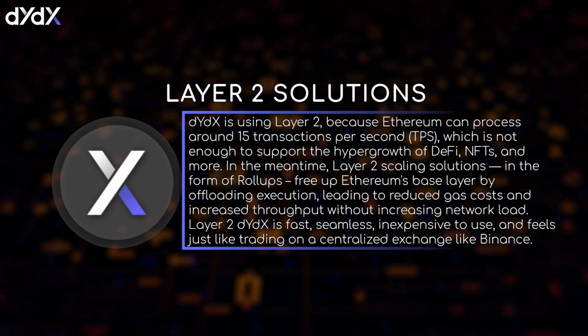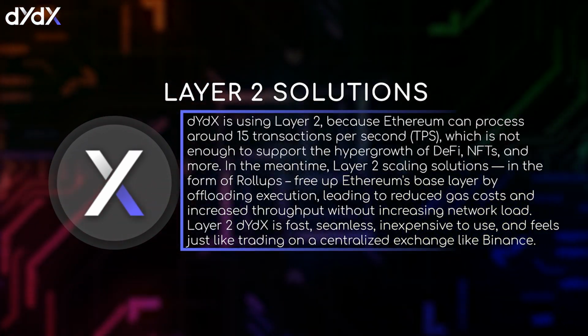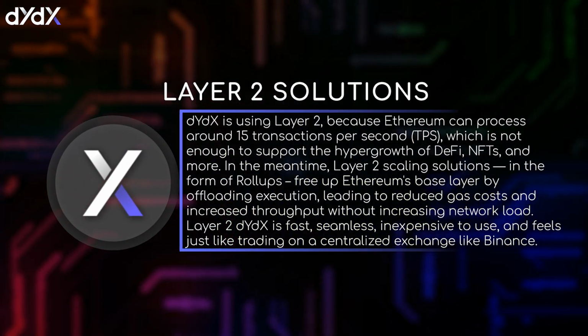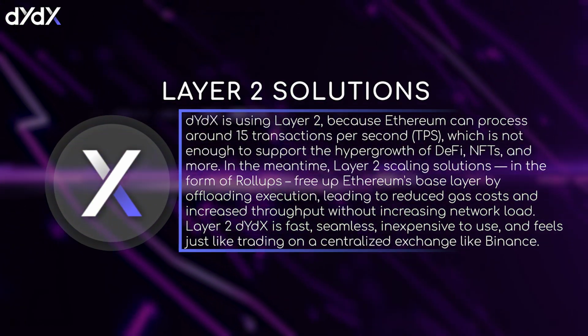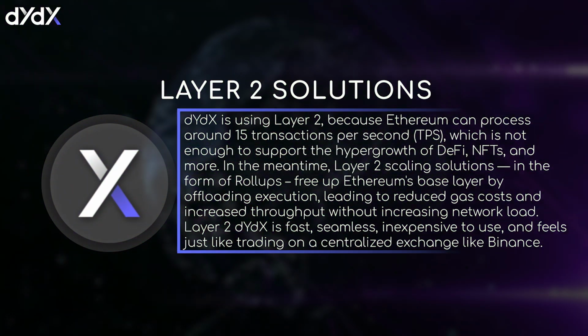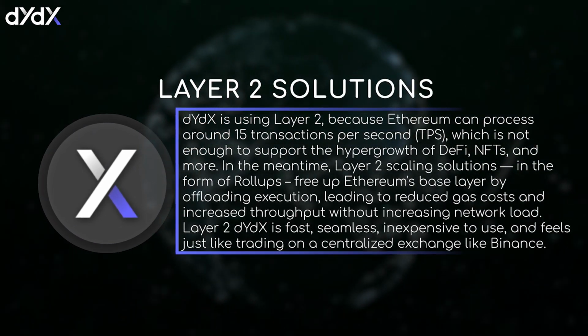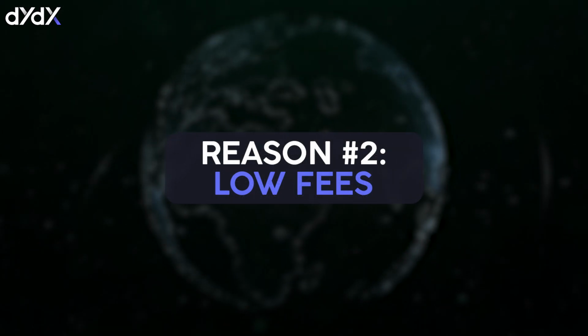In the meantime, Layer 2 scaling solutions, in the form of rollups, free Ethereum's base layer from fraud and execution, leading to reduced gas costs and increased throughput without increasing network load. Layer 2 dYdX is fast, seamless, and inexpensive to use, and feels just like trading on a centralized exchange like Binance. Reason number 2. Low fees.